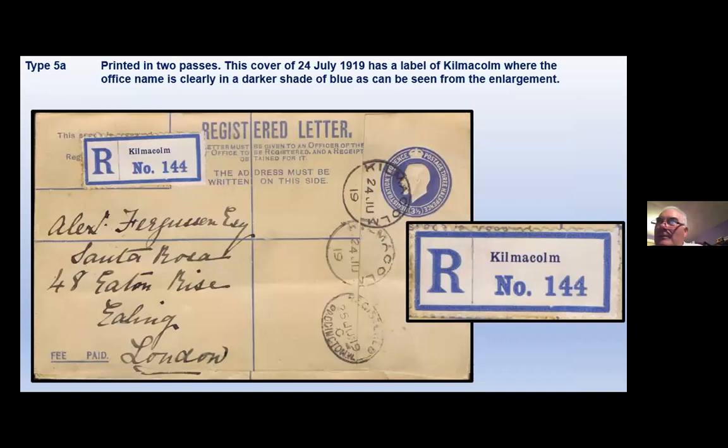Now, one thing that Mr. Mackay doesn't mention in his book anywhere is that the labels were printed, many of them in 2 passes. It seems that the sheets were printed blank for some of them, all in that big blue colour. And then when some of the smaller towns ran out, they would reprint just with the town name. And you can clearly see that in this particular one.